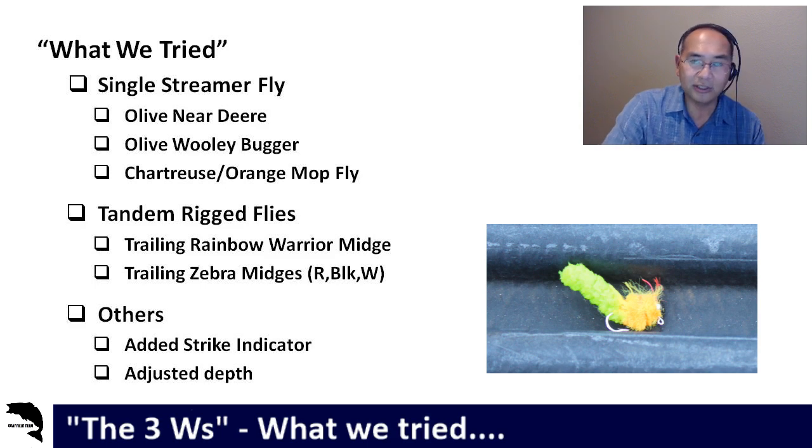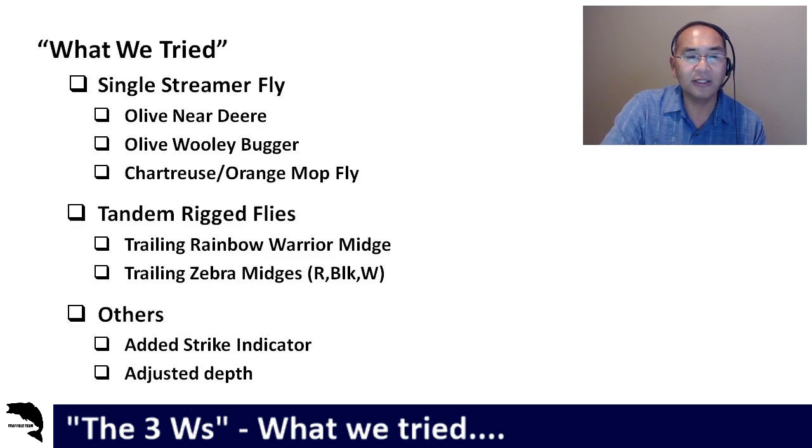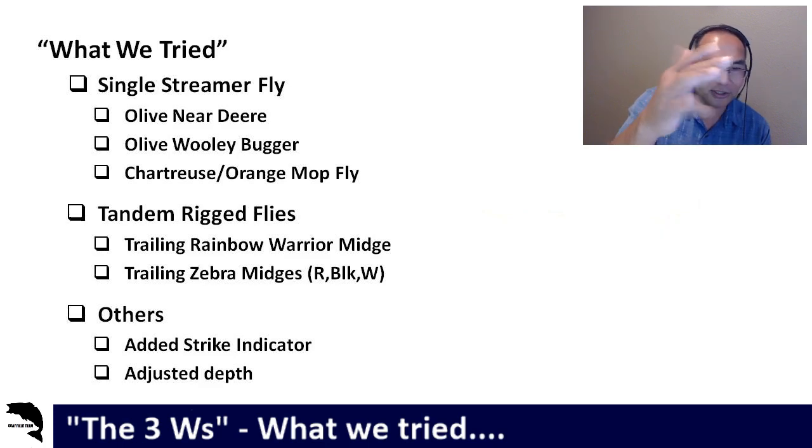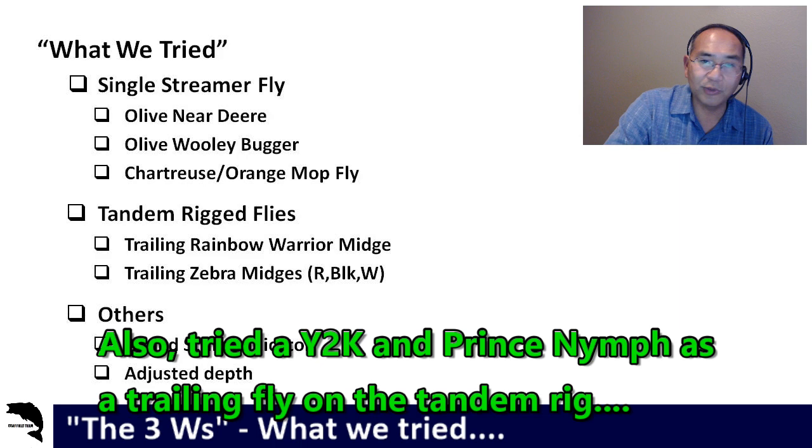Mop fly in general tends to sink quicker, even though it doesn't have as much weight, because that little mop nodule or whatever that you get from those microfiber mops tends to soak water well and sink quickly, and they have that undulating action as they flutter down into the water column. We had a lot of looks, a lot of turnaways. I think we actually had one that took, but the hook came out, or I think we lost it when we were trying to net it. Bottom line, we tried the single streamer fly.